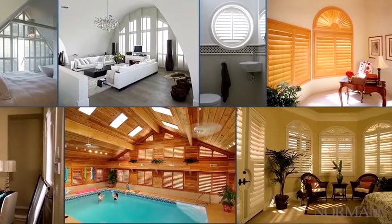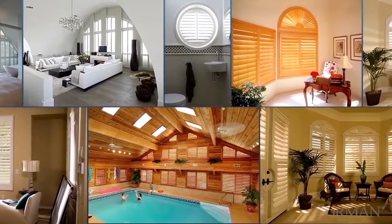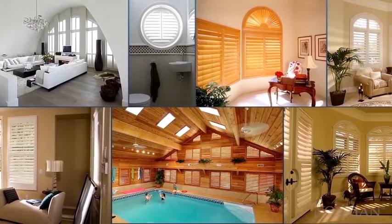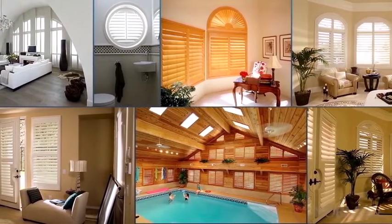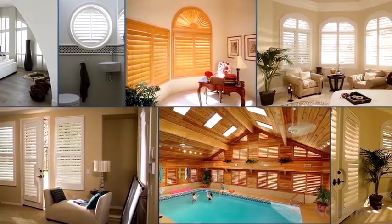With Norman's shutter program, there isn't a window you can't cover. Rake windows, arched windows, circles, ovals, half-round windows, quarter-round windows, track systems for patio doors, French door solutions including cutouts for those difficult lever doors.